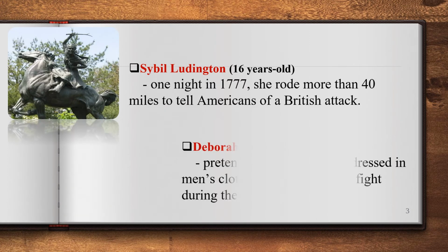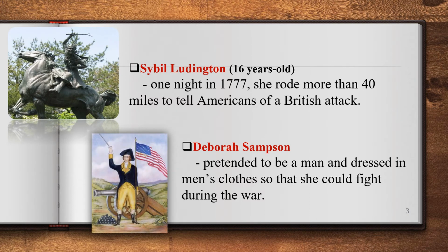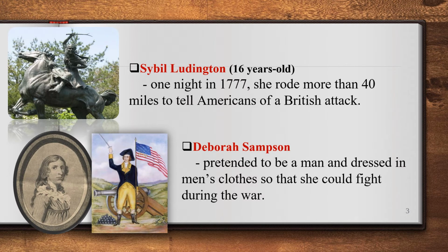Okay, next one, we have Deborah Sampson. She pretended to be a man, grade 5, and dressed in men's clothes so that she could fight during the war. During that time, class, women were still denied the rights to vote in elections or run for the public office or even own property. Okay, so here is Deborah Sampson.